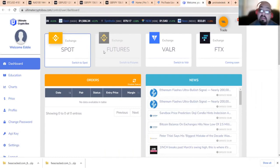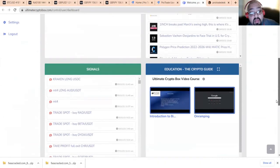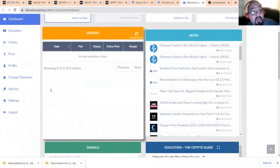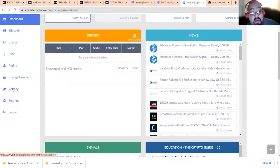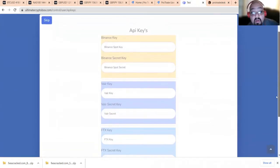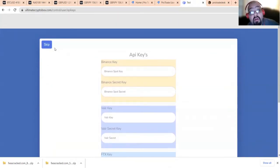crypto box. Here's another thing for you crypto heads out here. Now listen, this is crazy. All right, so the signals will start resuming here pretty soon. Now, the crazy part is you can API key link, and we'll show you how to do all that. You can API key link your Binance account, your Valor, FTX, and they're going to be adding some more.